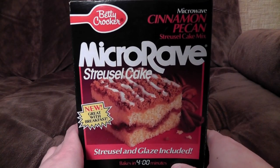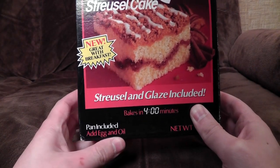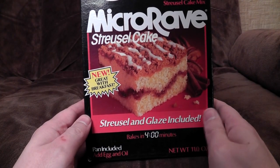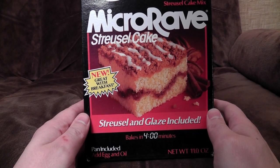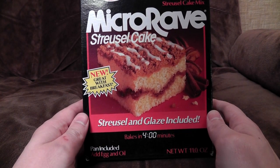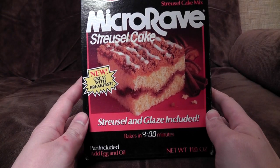Cinnamon pecan. The idea is, you get some cake mix, you add egg and oil, but don't worry, pan included, and then, in only 4 minutes, your microwave will have delivered you a horrible, gunky, rubbery, dry mess, apparently, which is why they were only on the market for 4 years before being taken off. Unfortunately, they were taken off the market in 1992, meaning this is at least 22 years old.